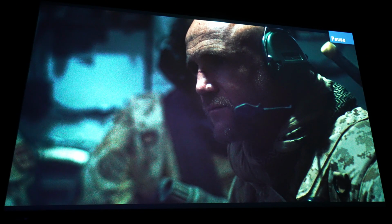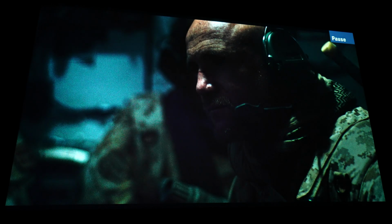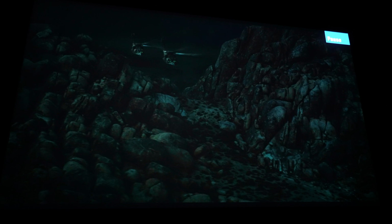Pause right here. I'll show you the differences between the Bravia 9, which we're on right now, and the XW7000. Nice. See the eye. A lot more shadow detail, yeah, a lot more color. This is a really good scene here too. The Bravia 9 we were just on, we're on the XW7000 now. Bravia 9. So a lot more shadow detail in those rocks. We can kind of make it out. It looks more like three-dimensional.